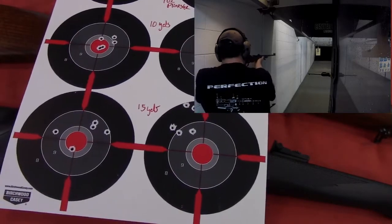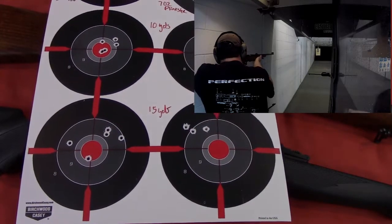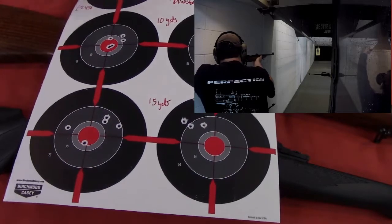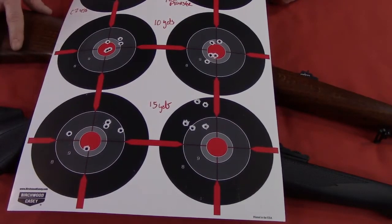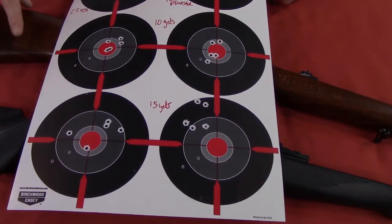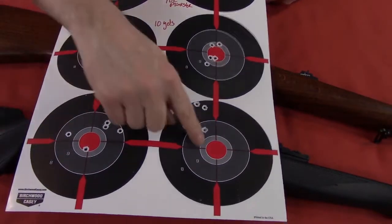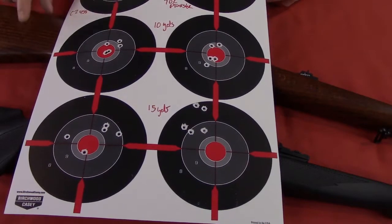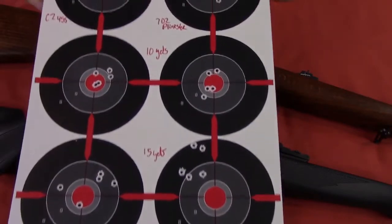And I've got to guess, since the range that I was at only goes up to 15 yards, that if I were at 20 and 25 yards, I would get a lot better accuracy with the CZ-455 just because of how solid this thing is to shoot and how much better I am with the CZ-455 sights. Despite the fact that the 702 Plinkster has fiber optic sights, for some reason I did much better with the CZ-455. So there you go.